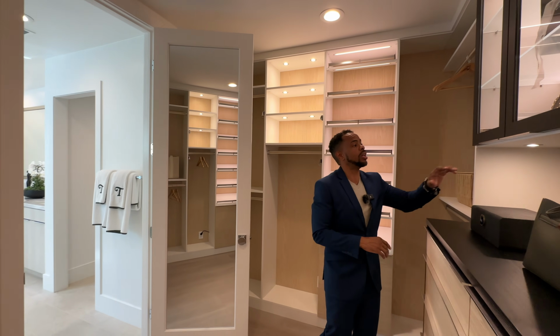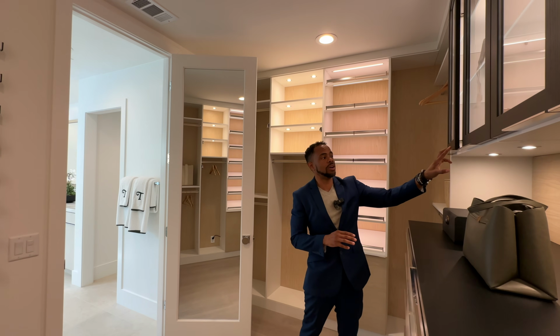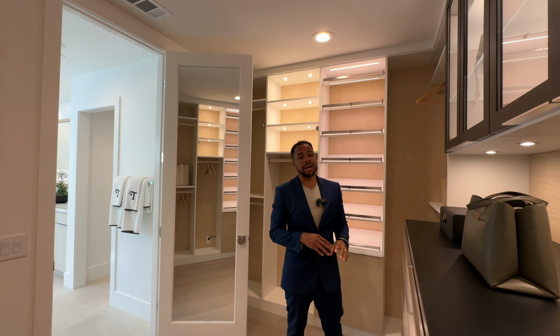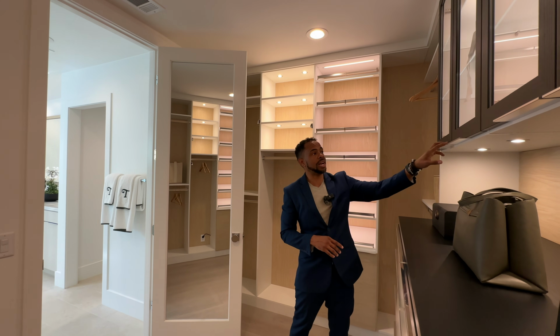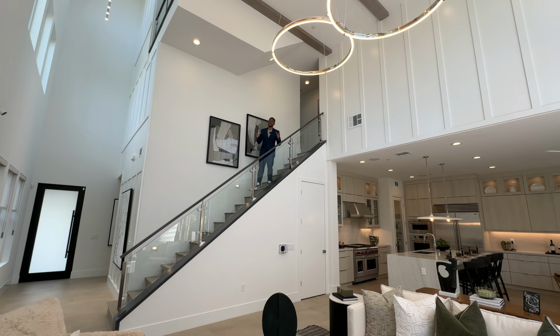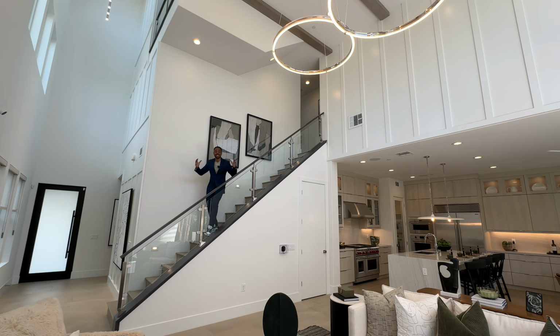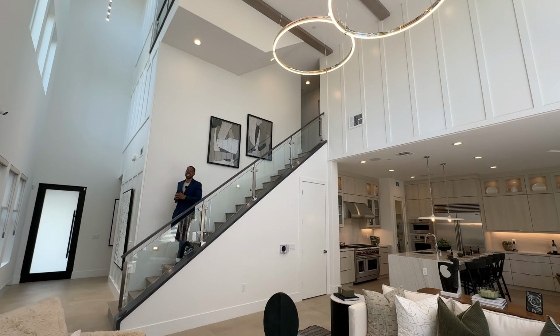And of course they went all out and did the nice glass cabinetry here, which looks great. So you tell me, would you go with the glass cabinetry or would you just do the regular cabinets? Because nobody's going to really see it, right? All right, guys, so you have seen this home. As you already know, I'm going to say, this home is absolutely stunning. I love the design they went with.